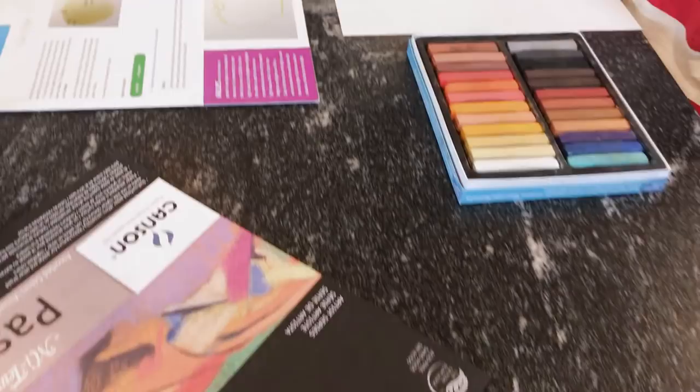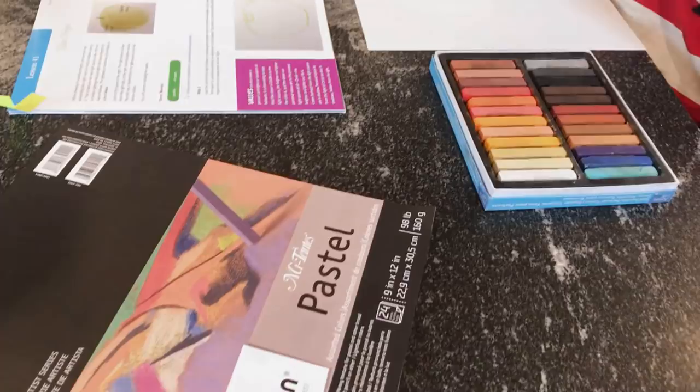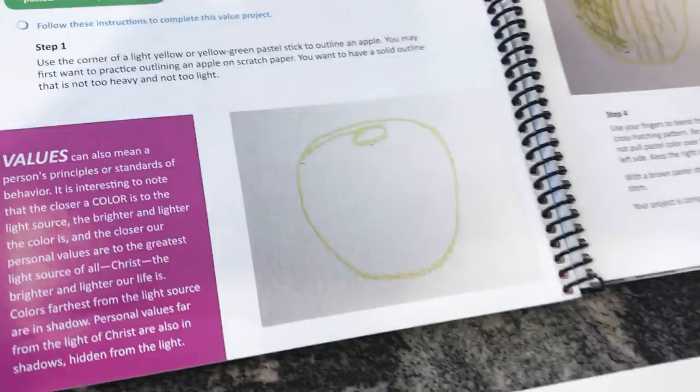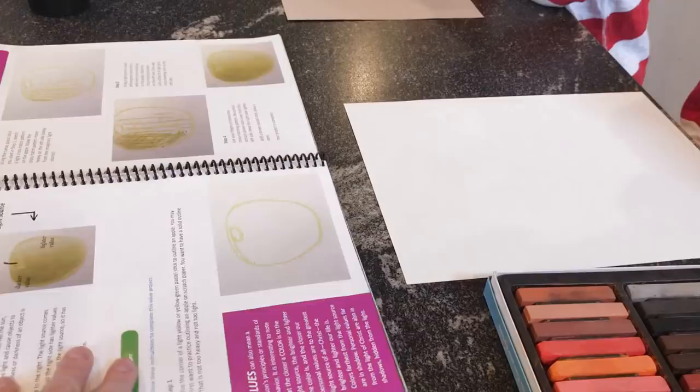We get pastel paper. I just either get this on Amazon or Michael's or whatever store you can find it. I got these at Michael's, but this curriculum does include links on Amazon for the art supplies. Here it says items needed: pastels, art paper, and a damp paper towel. So it goes through the steps, and it'll be interesting to show you how the boys follow steps. This really does work, teaching them from this book. So, all right, boys, go for it.